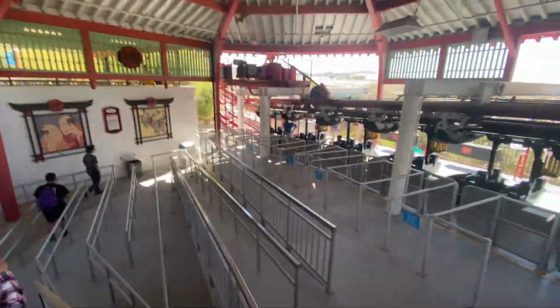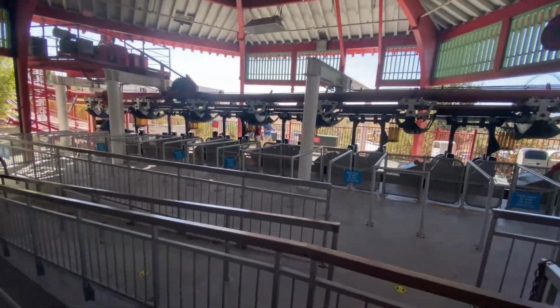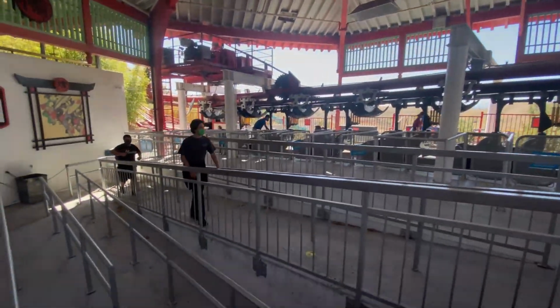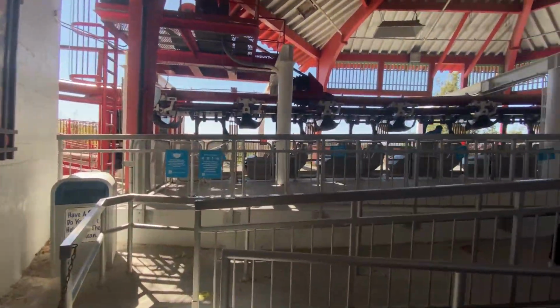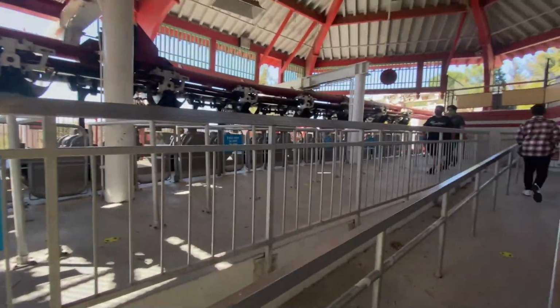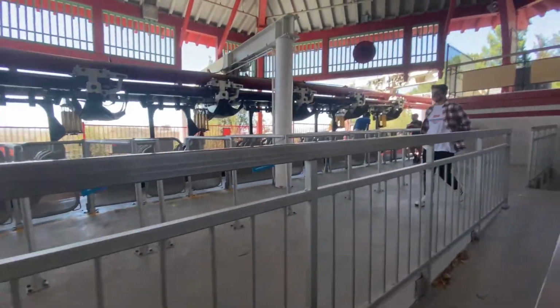I guess sometimes it'll be closed throughout the day, but later on in the day it does end up opening back up. So if you do ever come here to Six Flags and you like Ninja, because you're not too much of a coaster person, this is a perfect ride for somebody that's not too much of a coaster person. But it is a great ride overall, even for kids too. So make sure to check out Ninja when you do come to Six Flags Magic Mountain.